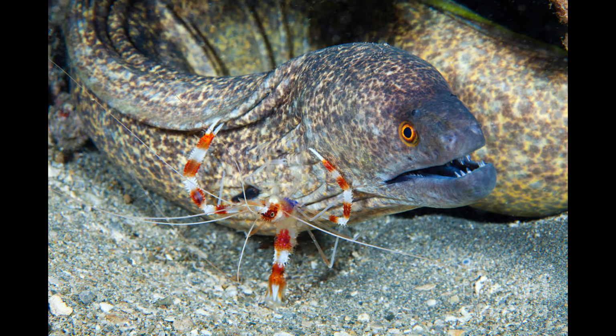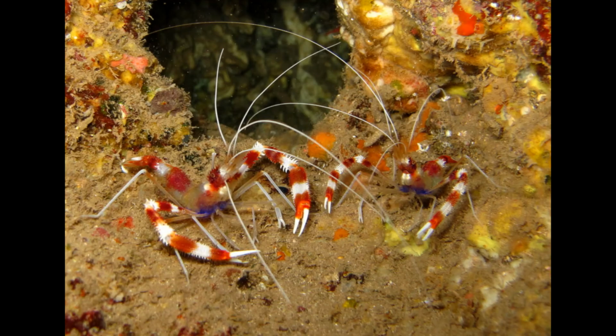The banded coral shrimp, unlike most crustaceans, are not only monogamous, but can actually distinguish between members of their species, forming lifelong pairs and fighting with any other banded shrimp that comes within said pair's 3.5 foot to 7 foot diameter territory.